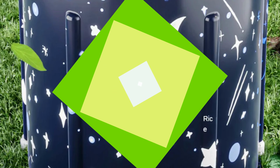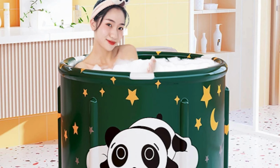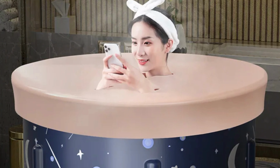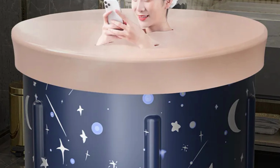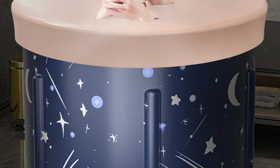Made in mainland China, the QXYS001 embodies the excellence associated with products made in mainland China. The versatile tub type allows for customization of relaxation time, transforming your bathing routine into a personalized spa-like retreat. The QXYS001 is a must-have for those seeking both relaxation and eco-friendly solutions.